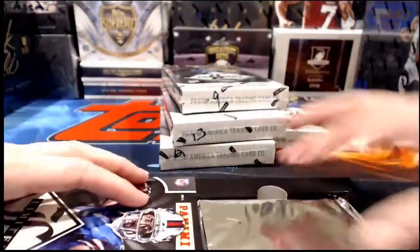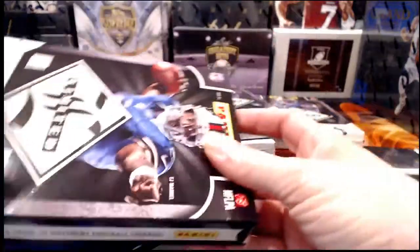Why do I never remember how these come out of here? We haven't opened this in a long time. That's part of the problem. It's probably been, gosh, has this been more than a year since we've opened this?